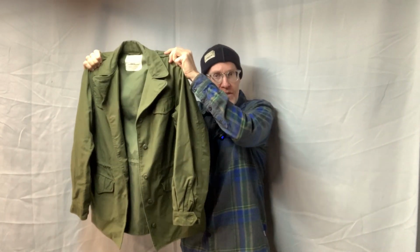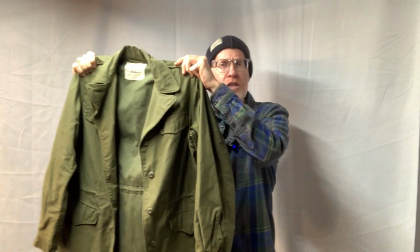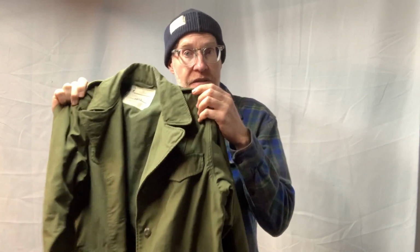It's a Vietnam era. It's from 1975. It's made by Alpha Industries, which you well know. They made a lot of M65s and all sorts of jackets throughout the years. But this one is a field coat. It's described, and I'll show you when I put it up and do some close-ups, as a coat women's field cotton nylon, and it's the OG 107, 1975.